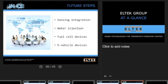Speaking of future steps, we are also working on fuel cell devices and on e-vehicle devices.